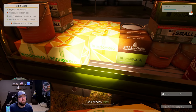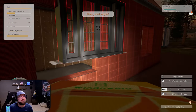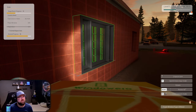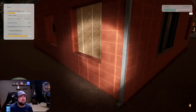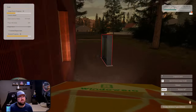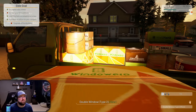All right, we got a lot of windows to do here. This is the ripple. Yeah. Windows. Double window. There we go. I'm just going to place them all, and then I think we'll just go around and screw them all in. I'll screw you in. Oh, baby.